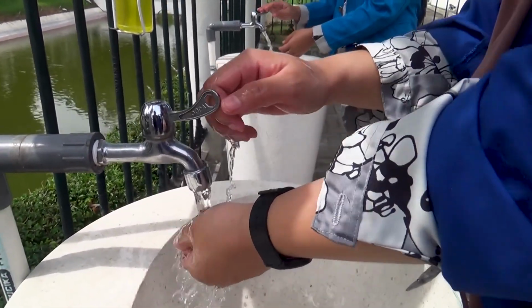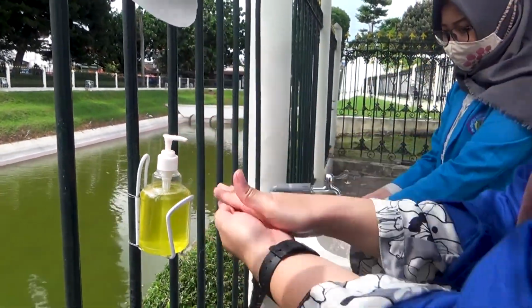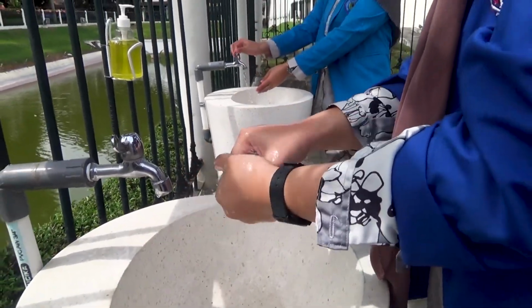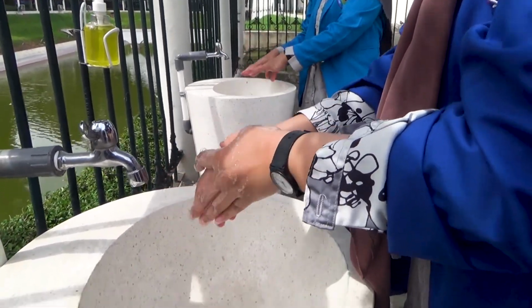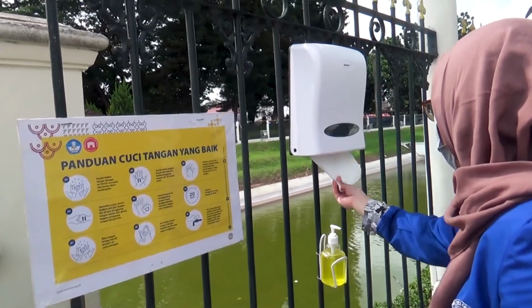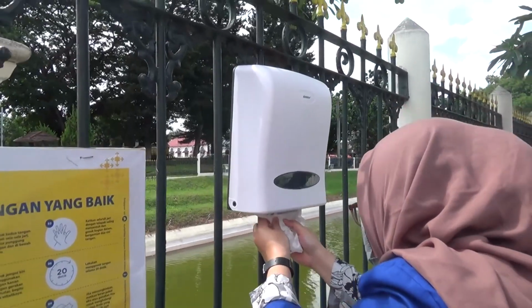Terus pakai sabun ya. Yang benar itu gimana sih? Ya udah nggak apa-apa. Ini cuci tangan aja. Yay. Stop it. Get some help.